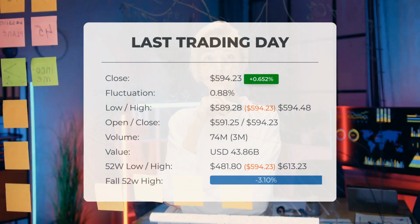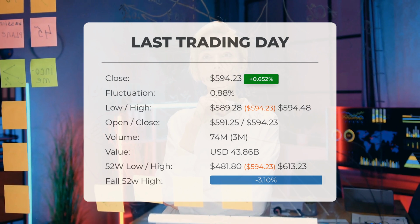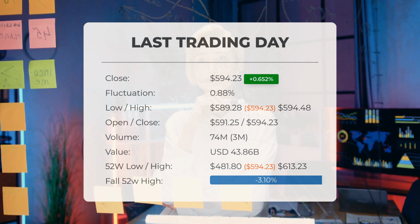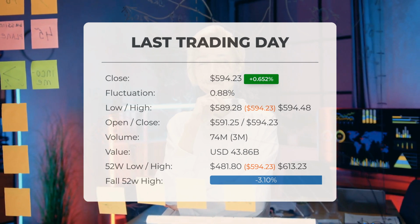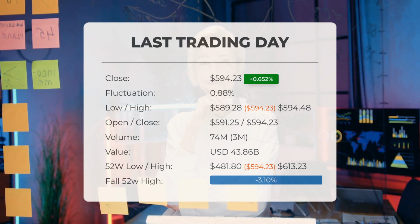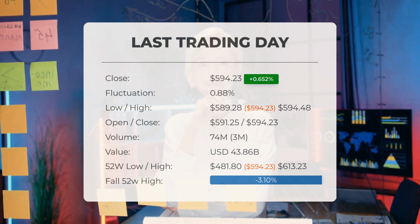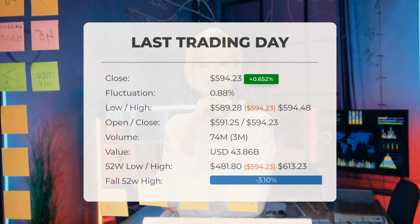Our latest daily update for the SPDR S&P 500 ETF includes the headline, SPDR S&P 500 ETF price up approximately 0.652% on Friday. The SPDR S&P 500 ETF price gained approximately 0.652% on the last trading day, which was Friday, the 16th of May, 2025. The price rose from $590.38 to $594.23. This marks a gain for 5 consecutive days.